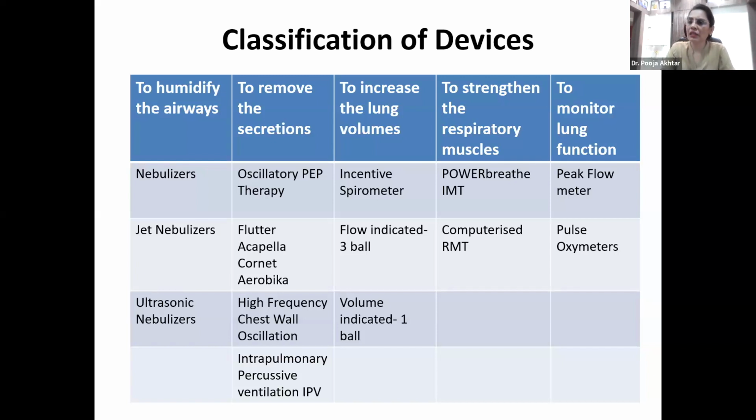And finally, we need to monitor the patient's ongoing therapy. So peak flow meters are available, pulse oximeters in rehab. We just need to monitor the saturations. So briefly, we can categorize the instruments based on these categories.